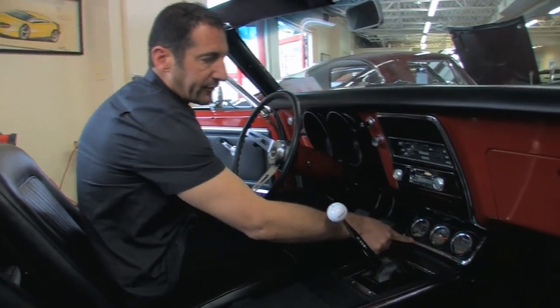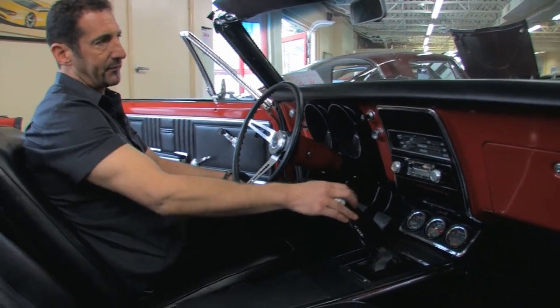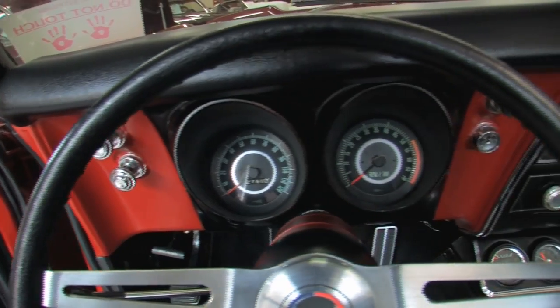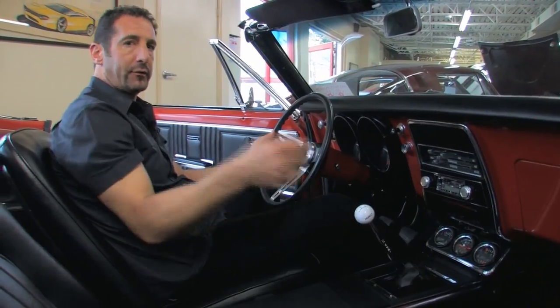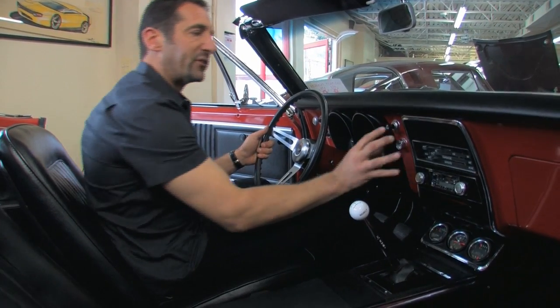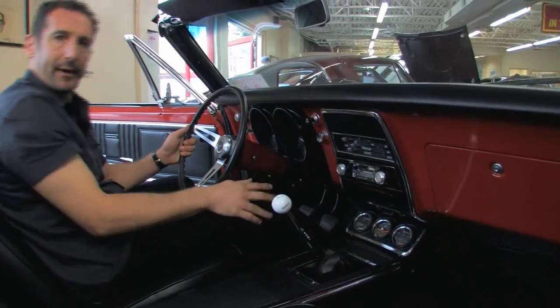Nice here, got the full gauges on the console. This I love. Got the 4-speed shifter, factory tack, speedometer, 3-spoke wheel. Now we do have in stock several radios. You have your choice. We have put in a stock AM radio. And if you want, what we do for a lot of people is we put the stock AM radio in here and we go ahead and relocate a digital sound system right inside there.